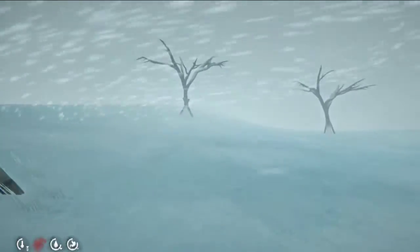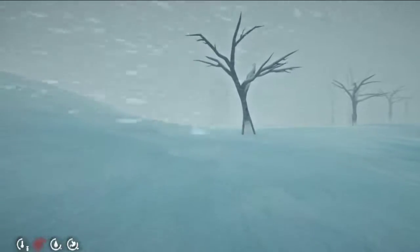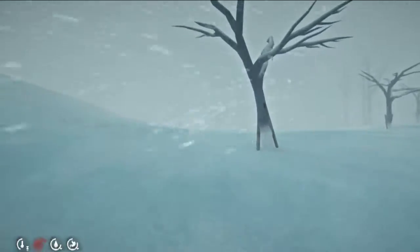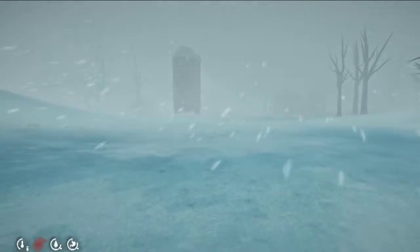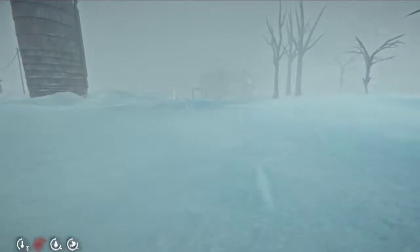Okay. Hey, I recognize that silo. That's the barn. We made it! Hey! And I have some guts to drop off somewhere.